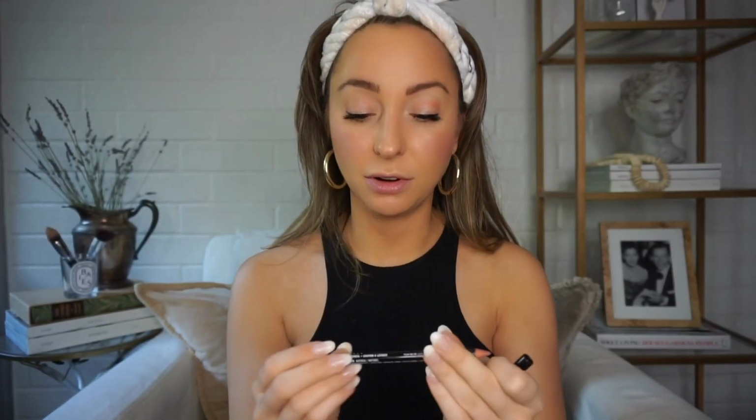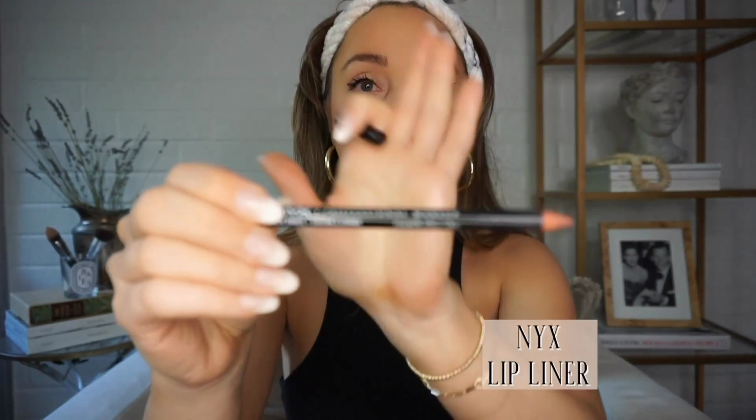Last but not least, our lips. I personally like to do my lips almost every day. My upper lip is smaller than my bottom lip. It does have more surface space, but you usually can't see it unless I line it. I'm a big lover of lip lining, and I always tend to overline. This is the NYX lip pencil, and the shade is Natural.